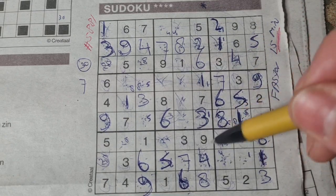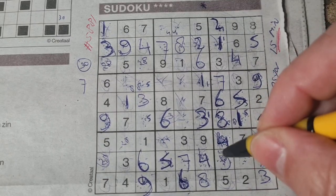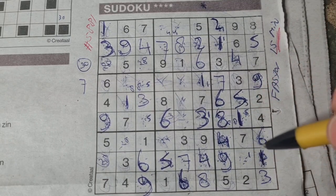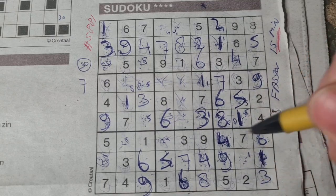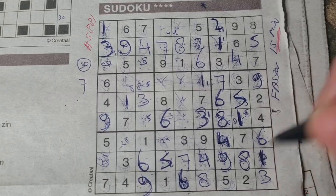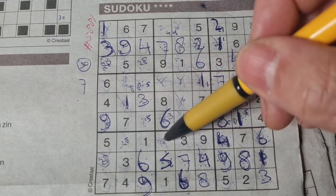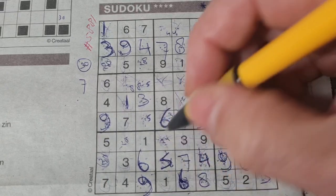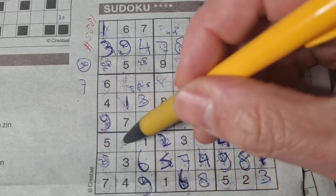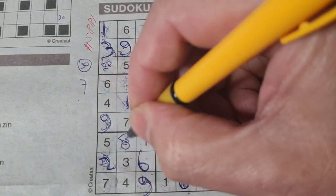4 and a 9. We have a 9 in this row, no 9 there, 9 should be here, and the 4 goes there. One digit left in this big square, for the numbers 1 through 8, the 8 is missing. Double check, 8, yes, 2 and the 4, we have a 4 there. 2 and 8, we have a 2 now in this row, no 2 there, 2 should be here, and an 8 goes there.